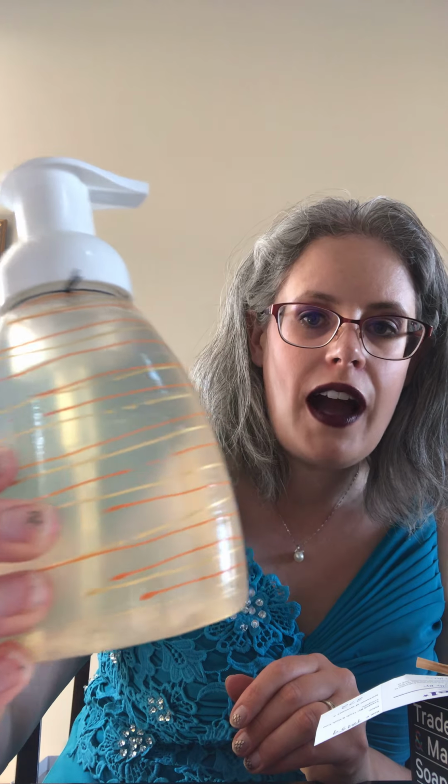Or you can get one of these hand-painted soap dispensers. We have a few different colors. Every single one of them is done by hand, so they're different. This one's with the foaming, so we don't have the foaming refills, but we do have the refill bottles for the other ones, and they are really nice as well.